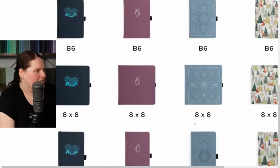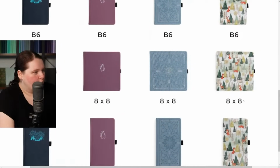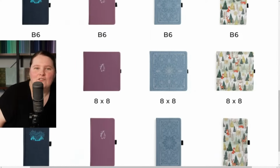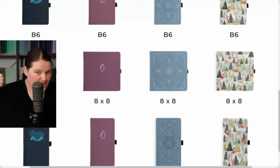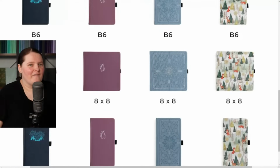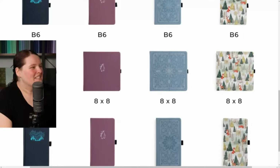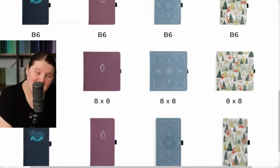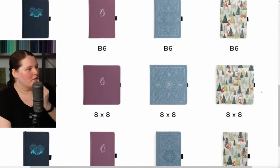And obviously we can't see it perfectly because this is quite zoomed in on the image, but just having a look at how the design changes when you move to different sizes. Because for instance, if you went to the 8x8 with the woodland creatures and you just stretched the design, your fox would be looking very odd and your deer would be looking like a limousine deer. We don't want a limousine deer. So it's good to see that they have considered that when they've done these, and they've just added a kind of repeat of the pattern throughout. So that's kind of nice.